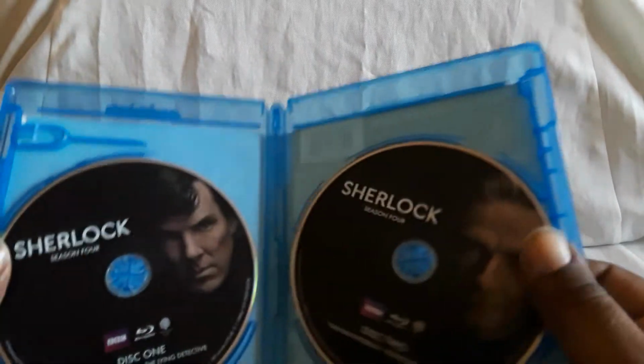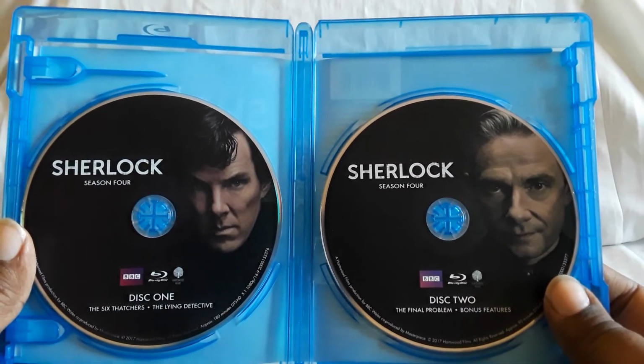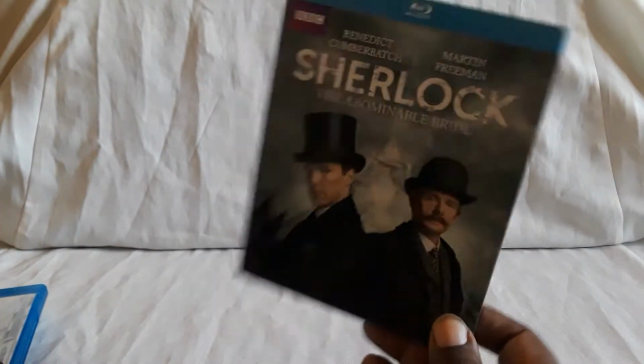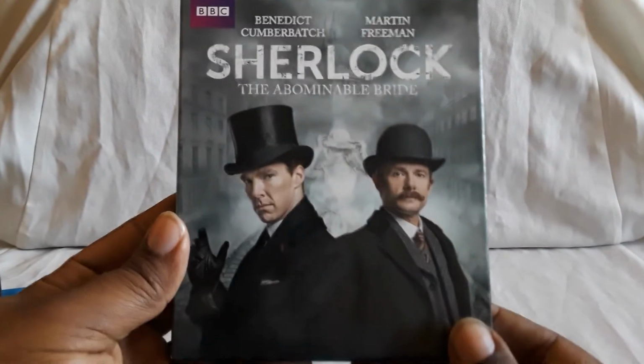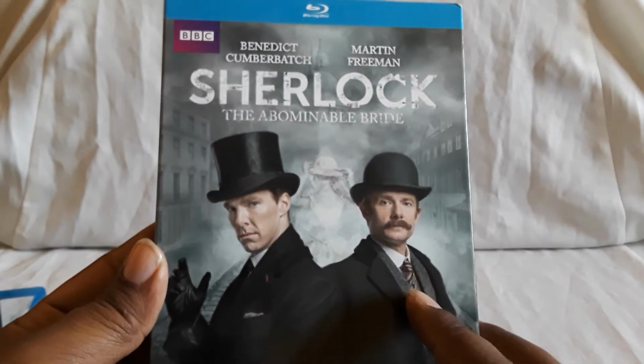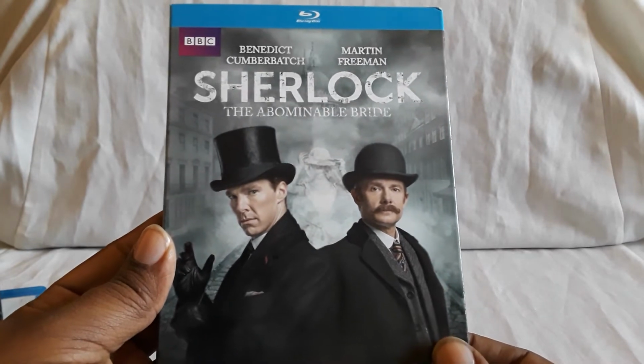Alright, underneath the cover, there are the last 2 discs for the show itself. I'm trying to remember which one came out first, this or the Abominable Bride, because it's been so long. I want to say this came out before the final season. But here is the Abominable Bride. I guess it's a feature film or a special. I remember hearing that it was a special that came out.